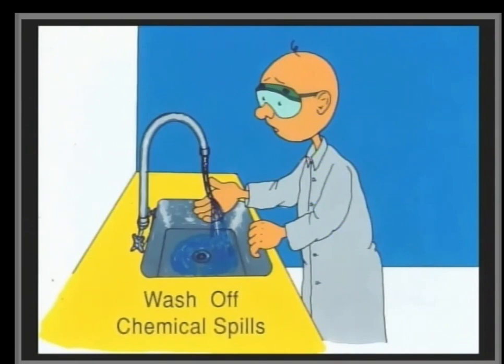By the way, some of the chemicals you'll be using this semester can eat holes in your clothes. It would be a good idea not to wear your best clothes to the lab, or, if you do, wear a lab coat or an apron to protect your clothing.